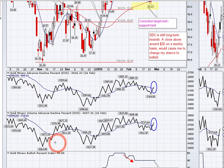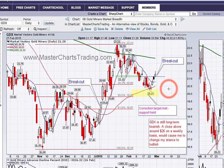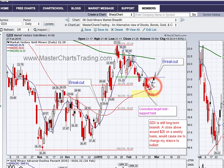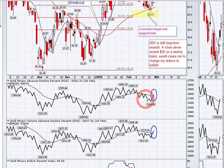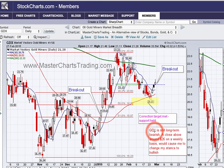So that means the volume provided by the bigger miners was more significant, and it looks like the bigger miners are what's driving this advance in the gold miners. Even though, see the bullish percent index, only 40% of the index is on a buy signal, apparently it's enough to push the price of the index higher, even though many of the smaller miners are still struggling. So, this is just how it is.